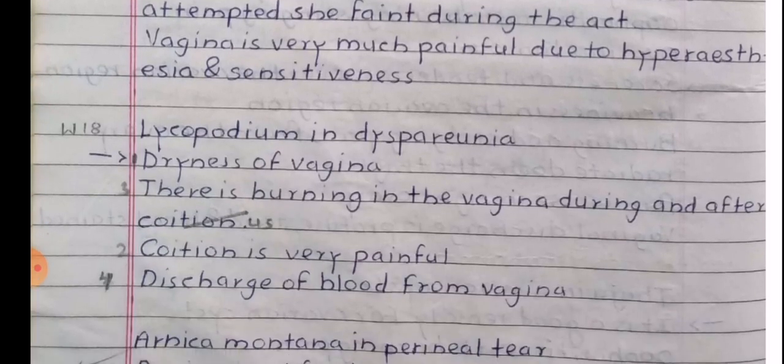Lycopodium in dyspareunia. Dryness of vagina. There is burning in the vagina during and after coition. Coition is very painful. Discharge of blood from vagina.